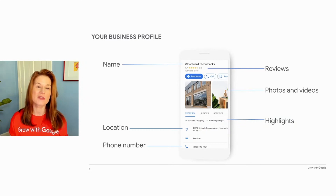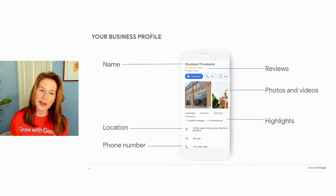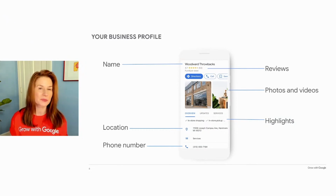A business profile offers a capsule look at key information about the business, but it can do more. You can use it to highlight special holiday hours. You can share updates and product offers and promote events. You can highlight products that are available in your store and on your website. And if you use a point of sale system, I'm going to show you another cool way to do that today. You can read and respond to customer reviews and more.